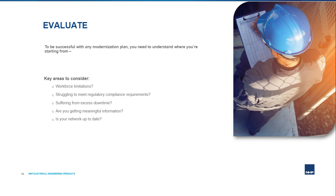Are you struggling to meet regulatory compliance requirements? Are you suffering from excess downtime due to equipment failures and maintenance shutdowns? Are you getting the most out of your data locked away in your systems? Or maybe you have an abundance of data, but no means to act on it. And is your network robust enough to meet increasing communication and security challenges? These are all the questions that we need to ask at this evaluation stage.